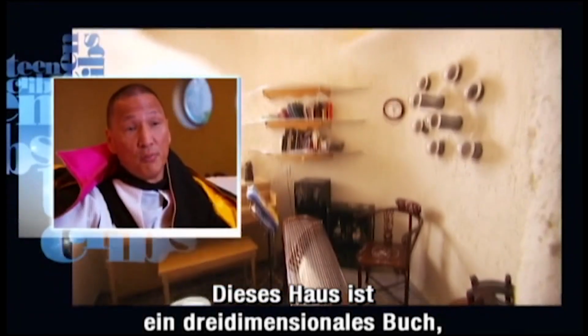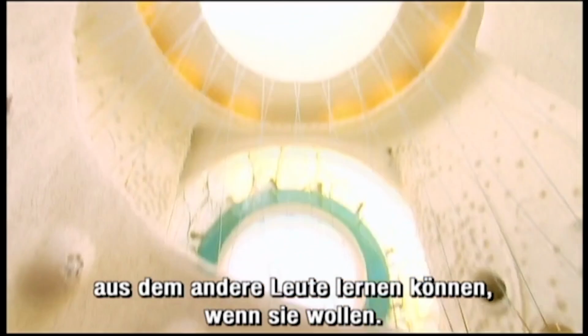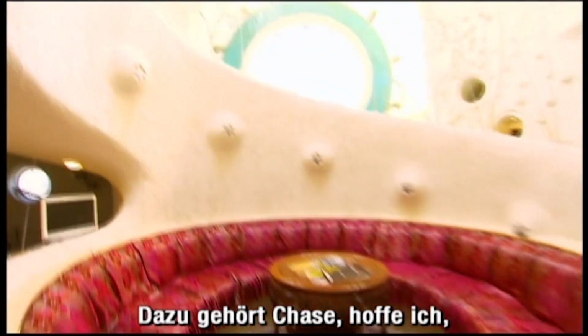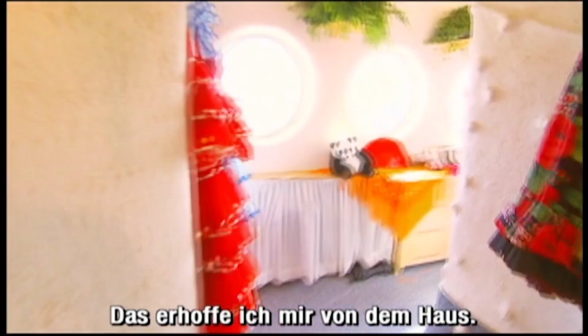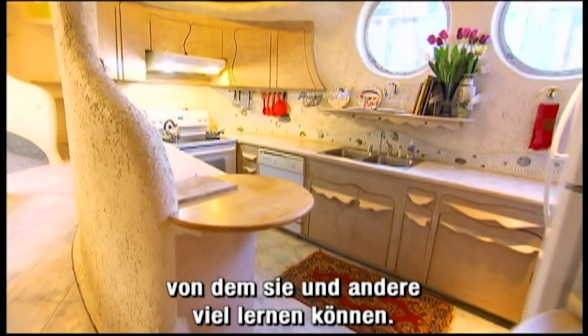This building, to me, is a 3-dimensional book that other people who want to learn can learn from. And Chase is one of those people, hopefully, and her friends, and everyone who comes in contact with it. That's my hope in the house. To me, this is like a thesis that they can learn from and share for future generations.